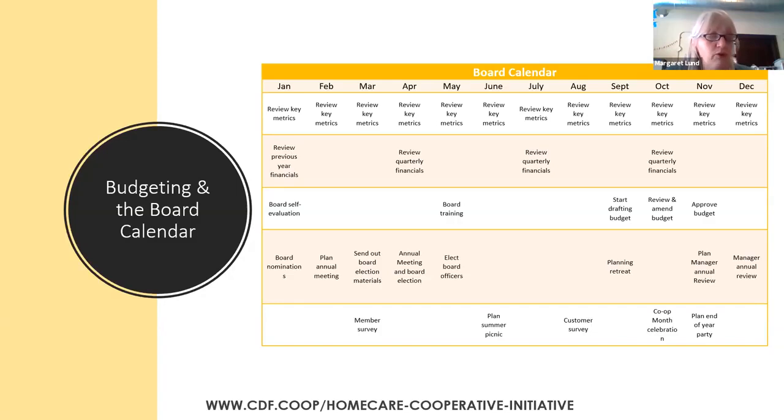And because it's so important, you should put it on your calendar. It should be on your calendar every year. You start drafting it. This board calendar sample is for a board whose calendar year is their fiscal year. So they're starting in September.